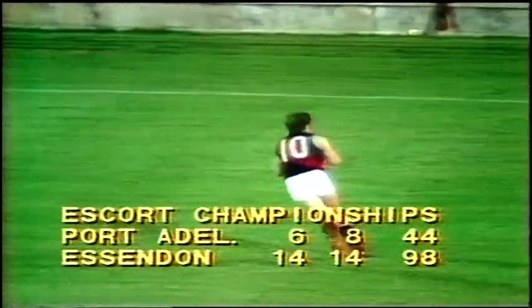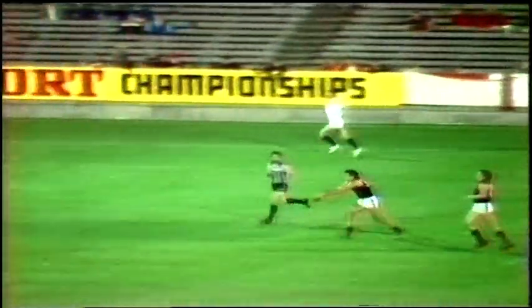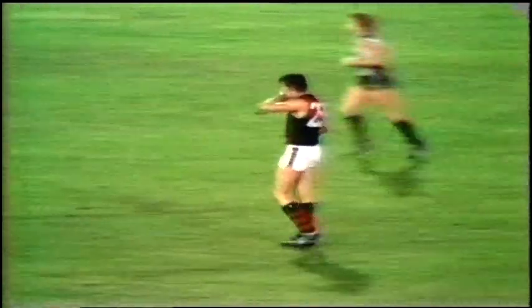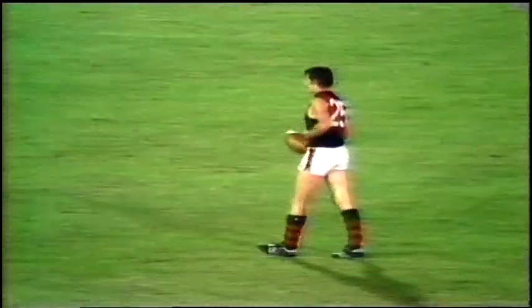Just on the 21-minute mark, Bombers 14-14-98 to Port Adelaide 6-8-44. And the ball passed out from Folds to Hawker again. He's at centre field. Goes for the long boot. Down towards Big Merritt from behind. He's got that mark. I don't think the umpire will take that one off him. He had a disputed one earlier in the quarter, which he lost to a Port Adelaide opponent. This time coming from behind again, and has been paid the mark.